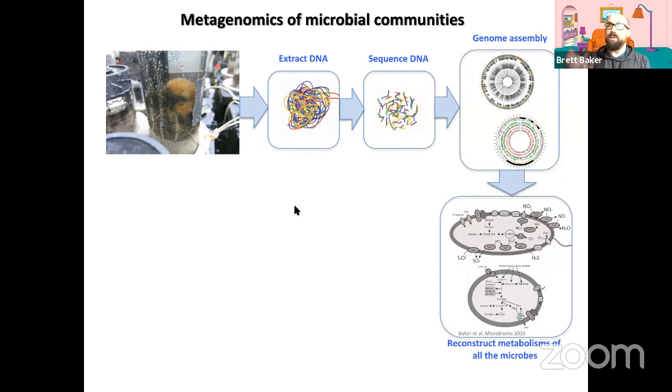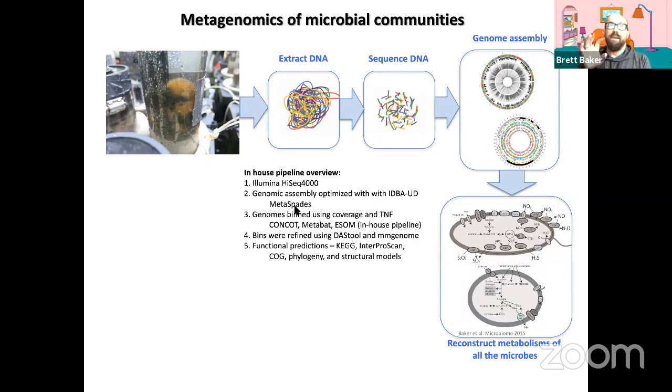Once we have these genomes, we can look at their genes to understand what their metabolisms are. Here are some examples from a paper a few years ago where we say, okay, this organism has genes for nitrate reduction, denitrification, and genes involved in sulfur cycling. This other organism is involved in organic carbon. We can also use these genomes to identify who's there, which I'll tell you more about in a second, and their evolutionary history. I'm not going to get into the details here, I just want to put this up. We have these pipelines within my lab where we do all this.